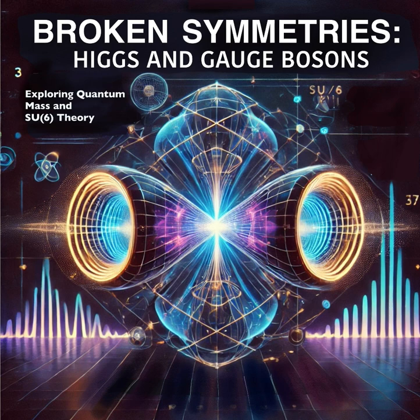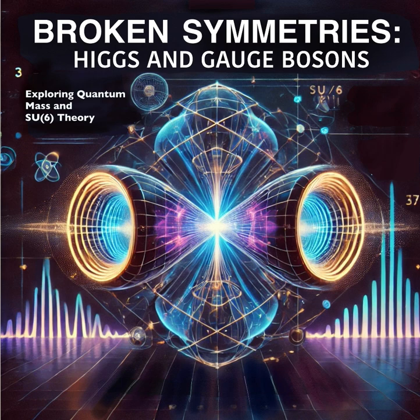Broken symmetries, okay, I'm intrigued already. Well, what's really cool is that Higgs was trying to solve a big problem physicists were facing at the time. They were working with Goldstone's theorem, which seemed to say that in certain cases, you'd always end up with massless particles. But we know that's not true, right? Exactly. We look around and tons of particles have mass, so there was this mismatch between the theory and reality. So it was like a cosmic puzzle. Pretty much. And that's where Higgs comes in, like a genius detective.